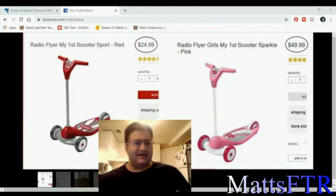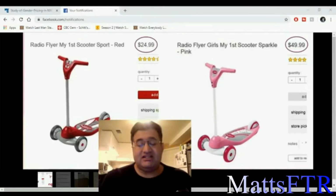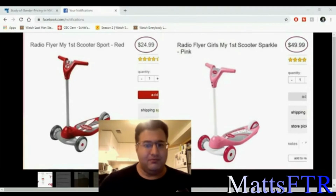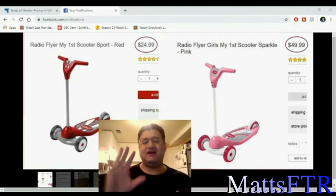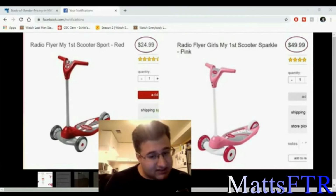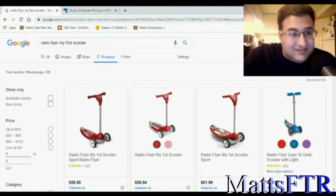In every pink tax supporting video, I often see this screenshot, or ones very close to it, where they show the boys' scooter costing $24.99 and it's red to indicate it's for boys. The pink one for girls is $49.99. I see this fucking thing everywhere. But guess what? I can be manipulative too. So let's fucking take a look.